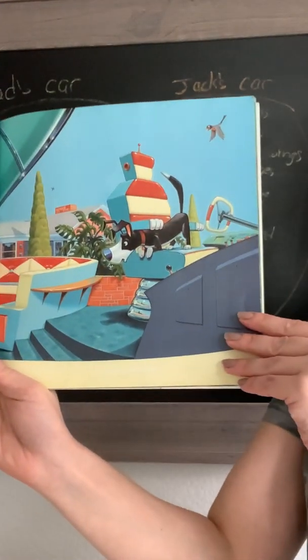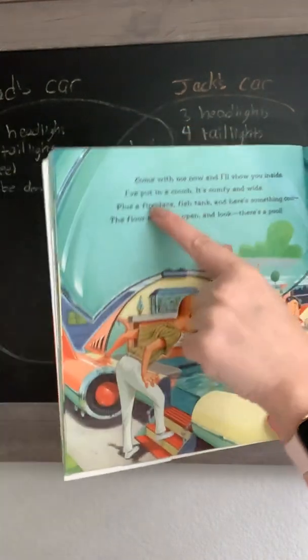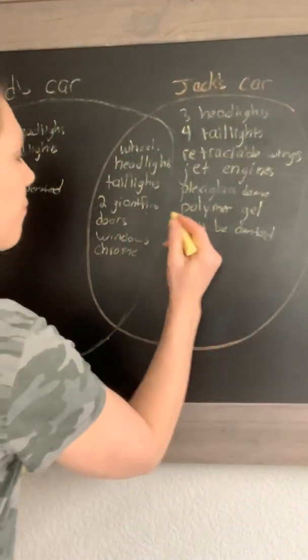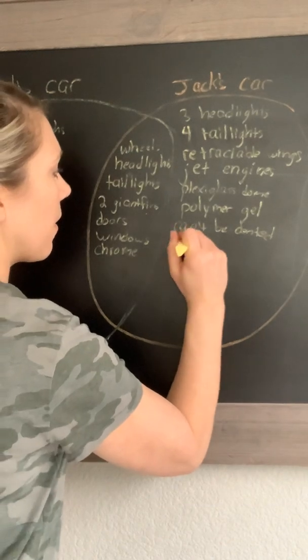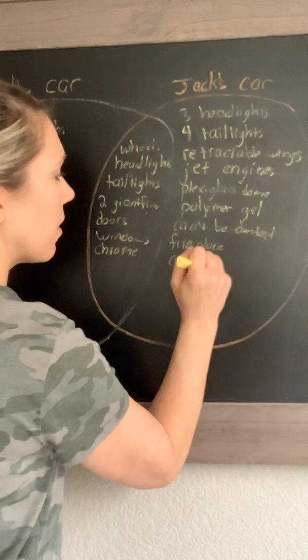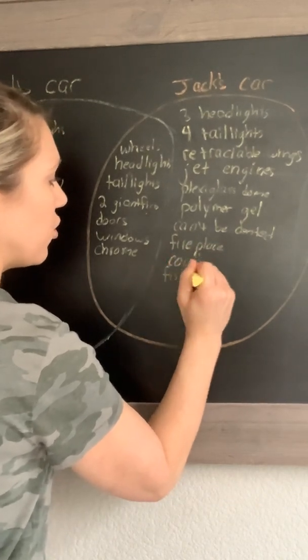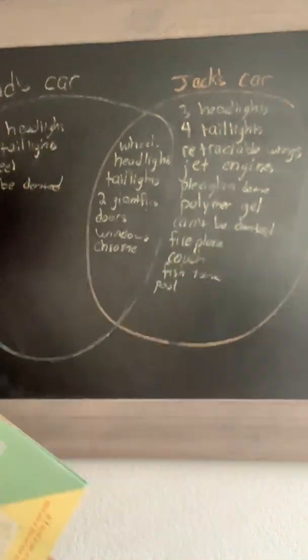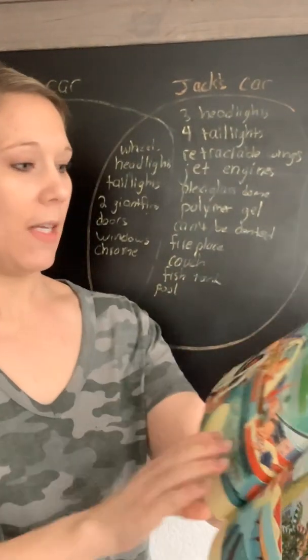Do y'all see some differences between Jack's car and Dad's car? A couch, a fireplace, fish tank, and a pool. So we can add those to Jack's side. Fireplace, couch, fish tank, and a pool. Dad's car does not have those things.